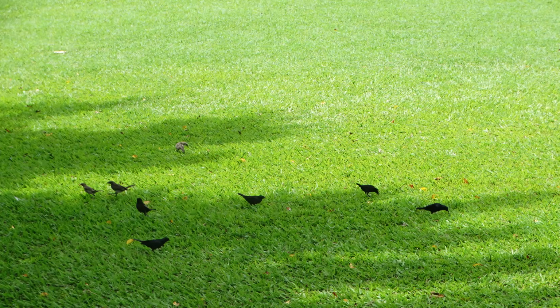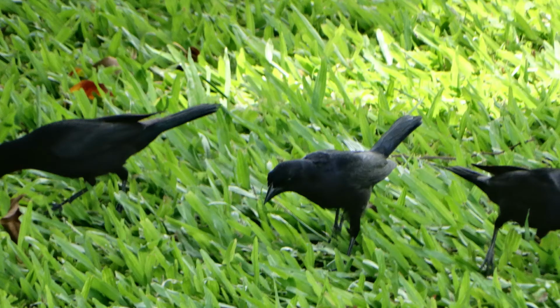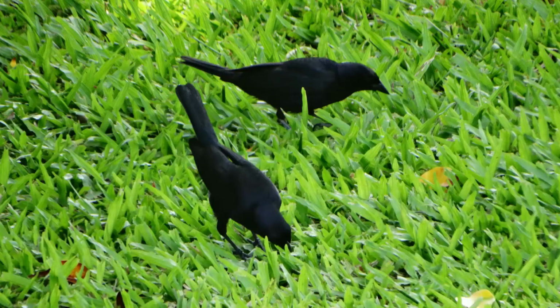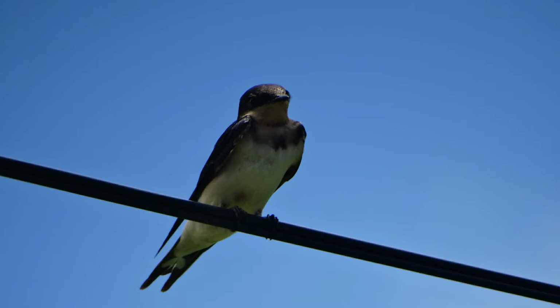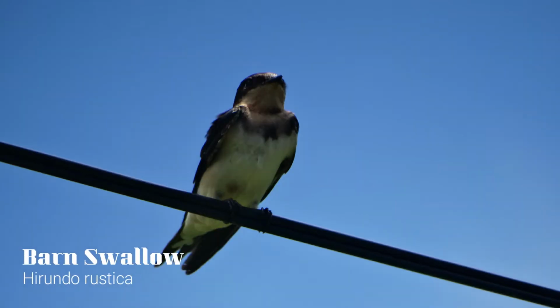It was a lot of shiny cowbirds. You can see the male with a nice shiny black, and this is either a juvenile male or a female with the brown. Now, shiny cowbirds are pretty common in Grenada, and they tend to hang around grasslands around this time of year with the migratory shorebirds. So also a barn swallow. Had a close-up of this barn swallow at Lasagesse Playing Field.